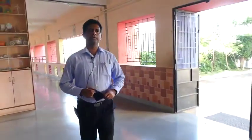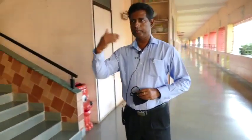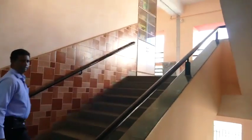Now we will go on the top of the building, the top floor. From there we continue with our presentation. Fire safety measures are followed strictly.